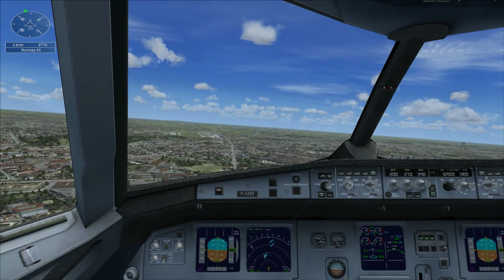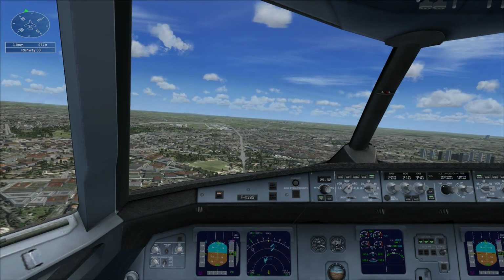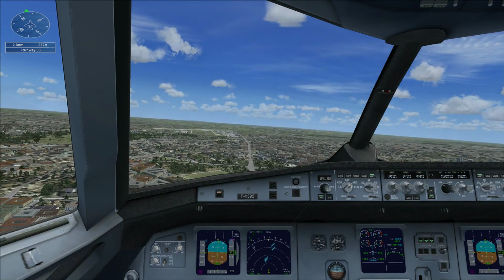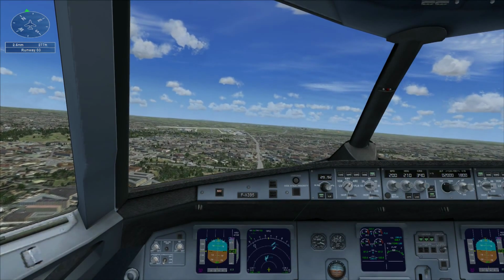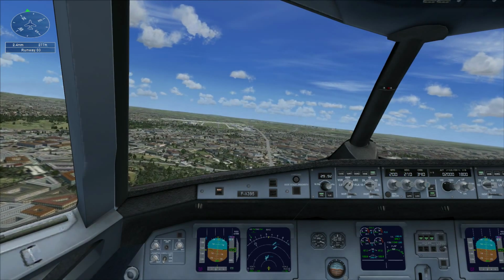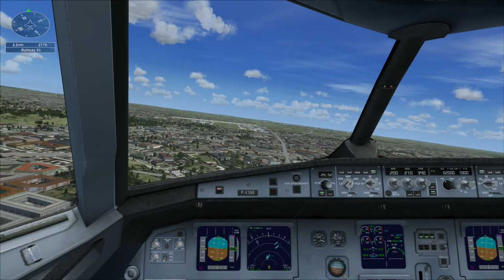Okay, we'll get this thing lined up. We need to keep our speed down. We're going to do a gentle descent. Okay. I'm going to go full flaps. I need a little more drag, I think, because I'm coming in at 140. I've got complete idle throttle, but I'm not losing speed.